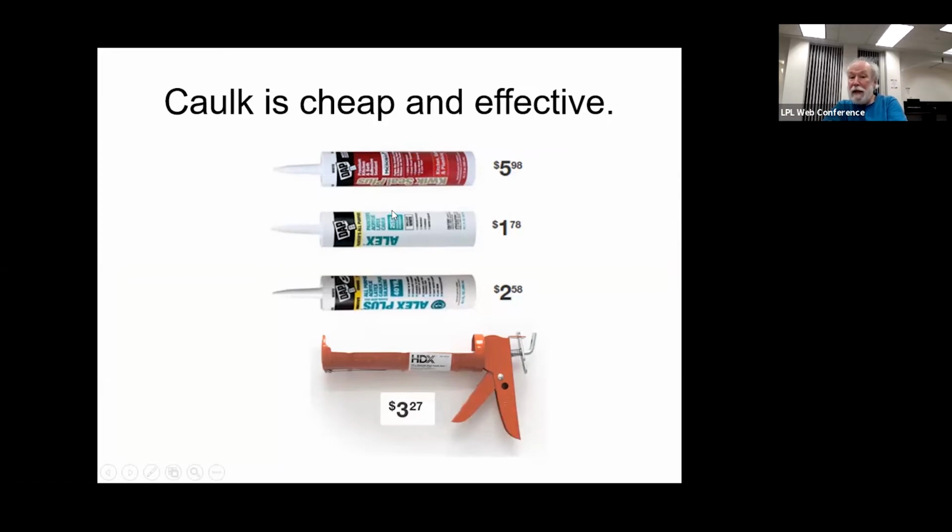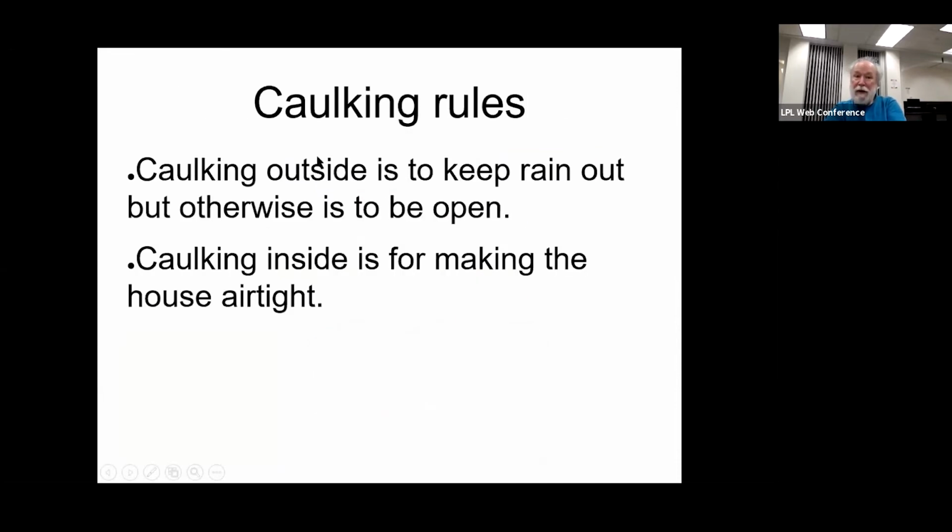This is 1/10 of a gallon, and if you squeeze it out to make a nice smooth 1/4 inch diameter bead, it'll make a bead 34 feet long, which seems really long until you get going, and then the stuff disappears pretty fast. The rules on caulking, though, is on the outside of the house, we want to keep the rain out, but otherwise it is to be open.